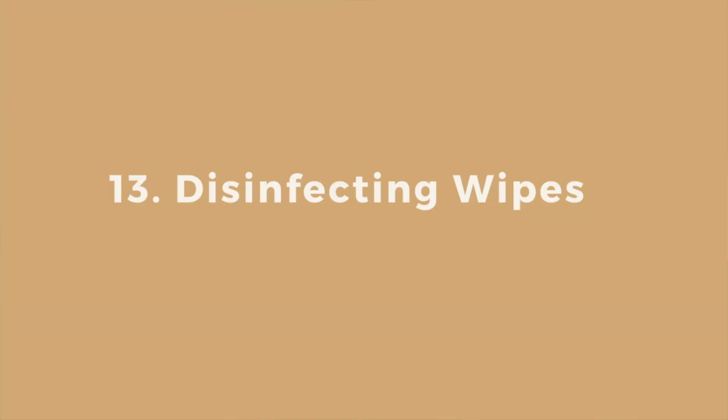Okay, number 13 is disposable cleaning wipes. I know these became all the rage during the pandemic, right? Those Lysol wipes, those Clorox disinfecting wipes. I just use our disinfecting spray with our cleaning rags, and that's it.